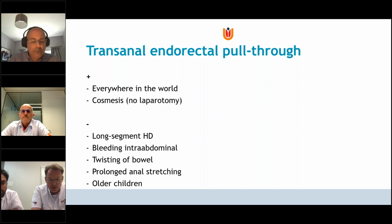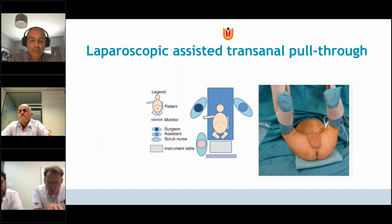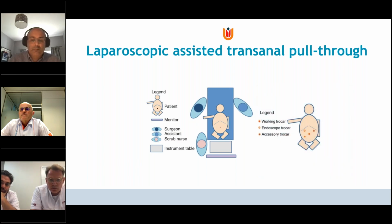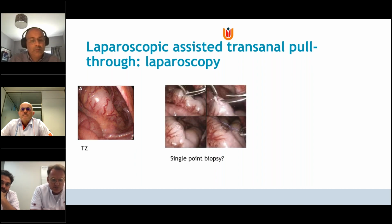And then the next one is about Georgeson's laparoscopic pull-through. So next slide. Yeah, he described it in the 90s, and he placed the ports in these positions. And then on the next slide, I'll show how we do it. Yeah, so we mostly put the kids in this position on the table. Sometimes if the kid is a little bit younger, you can also do it transversely. And then we start with a trocar via the umbilicus, put in a 30 degree camera, and then on the next slide. The first thing you're going to look for then is the caliber change, in other words, the transition zone.